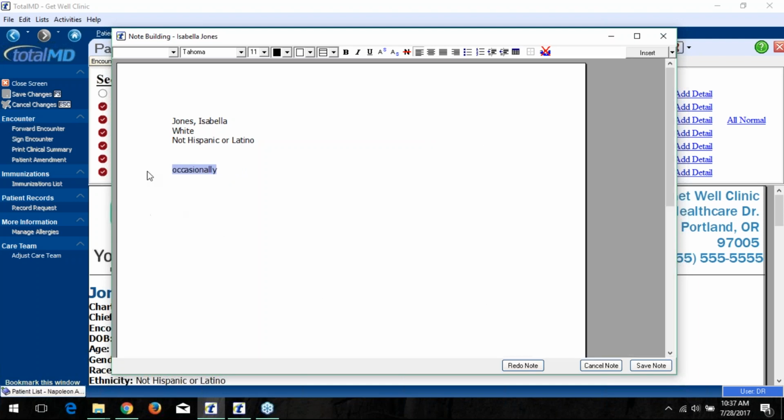And again, we could have had text before this or after this that helped us understand what occasionally was referring to or whatnot. We could actually type that in right here, right now, if we wanted to. So this is a text box. I mean, not a text box. It's like a miniature word processor. An RTF area where you can come in here and type in as much additional text as you want. You could have tons of notes in here instead of just this one.